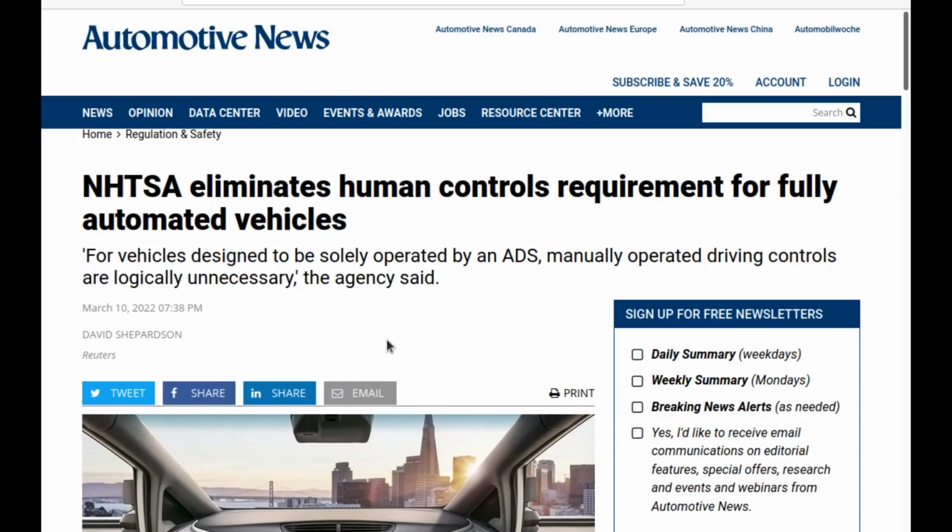Speaking of drama, NHTSA eliminates human controls requirement for fully automated vehicles. Fully automated vehicles like spaceships are just around the corner. No. It's always just around the corner. Full self-driving. It's coming. You paid for your full self-driving package, right? It's only going to get more expensive. Yeah. It is only getting more expensive.